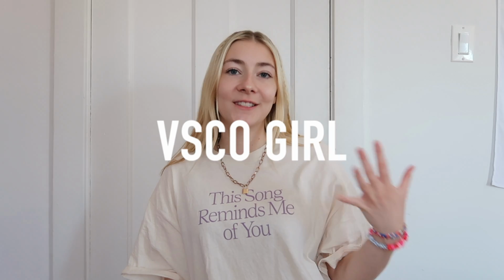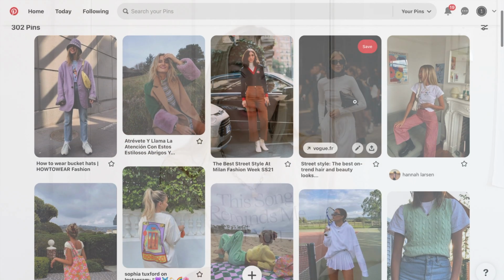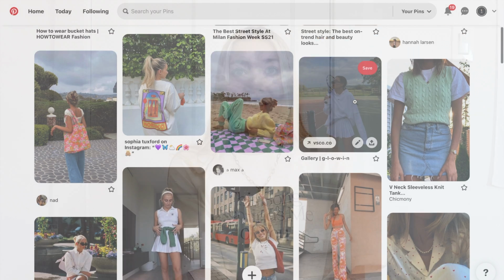An example would be if you have a lot of oversized t-shirts that you love to wear, a lot of bracelets like this, and you love wearing sandals, maybe your aesthetic is more that VSCO girl summer vibe. Or maybe you're really into tote bags, canvas bags, mom jeans, and t-shirts, and you're more of that art style. Another way to find your go-to aesthetic would be to go on your Pinterest boards and look at your dream wardrobe pages and do the same thing. Just pick out the similarities between all the photos and get the vibe of what style it is.